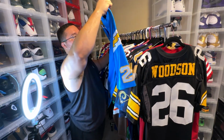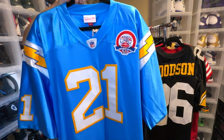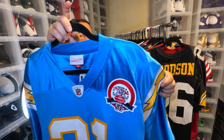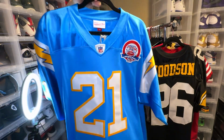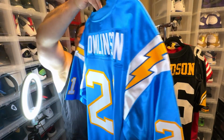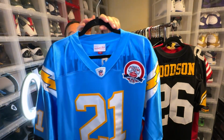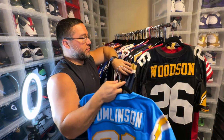Second favorite running back of all time, Chargers powder blue. Sheesh. This jersey's magnificent. We had the stitch bolts, patch, stitched on, kiss cut. Beautiful jersey, man. Beautiful jersey. This looks like a dimple mesh. I believe I'm saying that right. But clean. This is one of my favorites for sure.